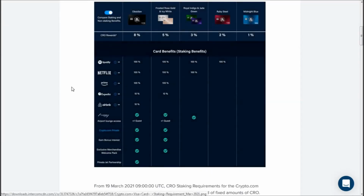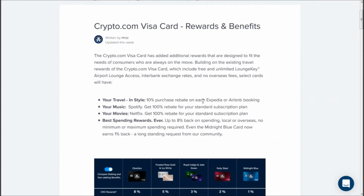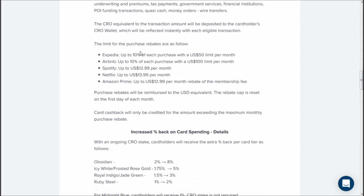Okay, now moving on, the benefits. Like I said, you get 10% purchase rebates for Expedia and Airbnb. One thing that I want to mention is there is obviously a limit. So for example, if I go over here, there is a limit of $50 per month on Expedia. For Airbnb, it is a limit of $100 a month. And obviously Spotify and Netflix, you guys know the prices of that. You get a 100% rebate, okay?